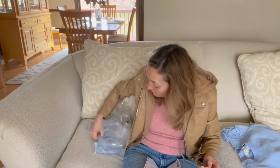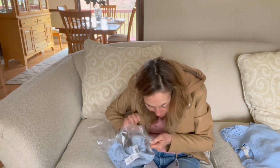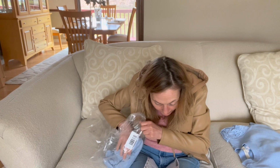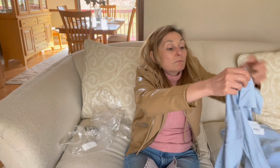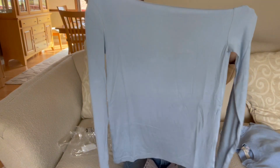The next thing that I got from Loft, they're calling this color, oh no, this is final sale, and I did not realize it. Pensive blue. I did not realize this is final sale. $15.95. So I guess I'm keeping this. Oh, okay, not bad. So it's a turtleneck and it's ribbed.